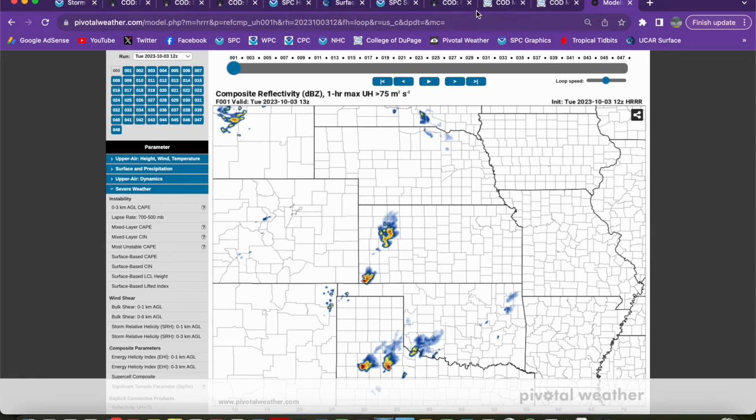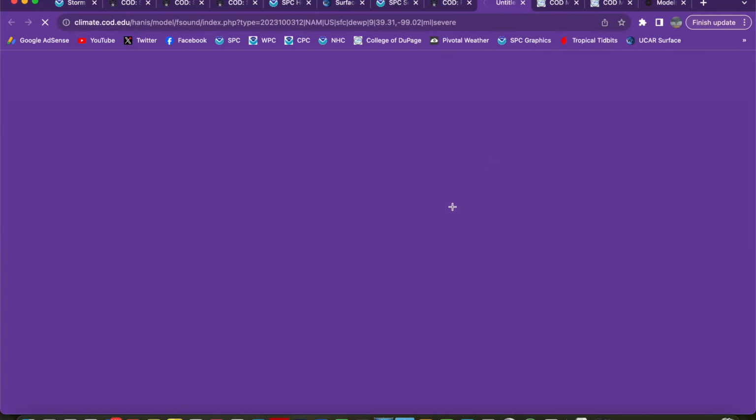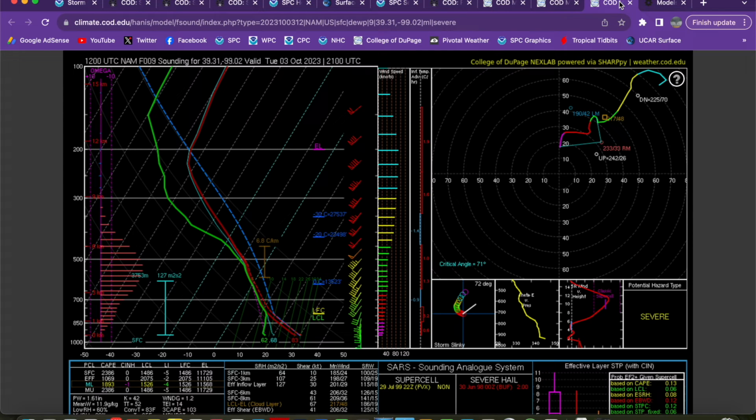Actually, you know what? Let me pick a different sounding here. And again, the NAM is hinting at convection here, so it's going to be tough probably to find an uncontaminated sounding because it's already giving us convective feedback here at midday or mid-afternoon or so. And as I suspected, a little bit tough to get a clean sounding here, but this should do.